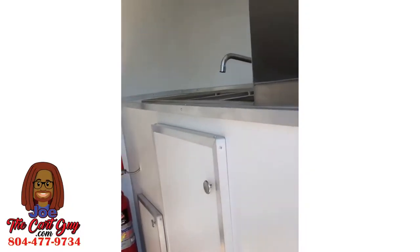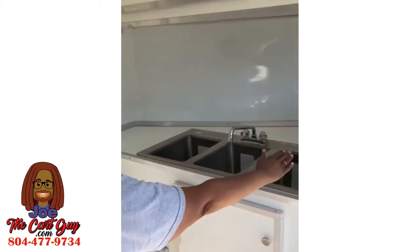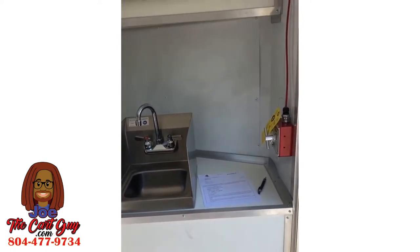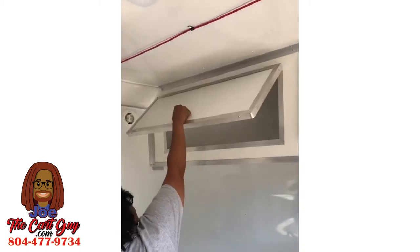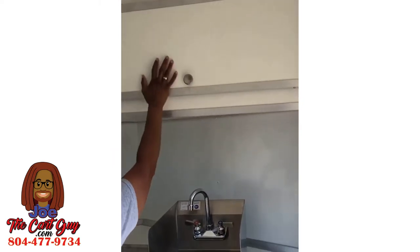So let me tell you what we got going on here. Let's start at the end. We've got the three sinks, a separate hand washing sink with a splash guard, wash, rinse, sanitize. We've got the extra storage, two of them to put your stuff in.